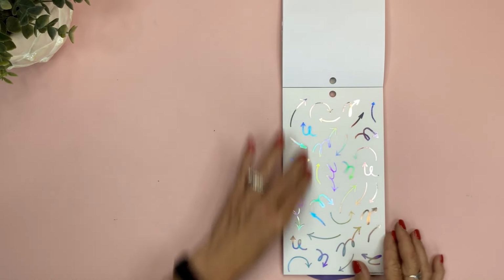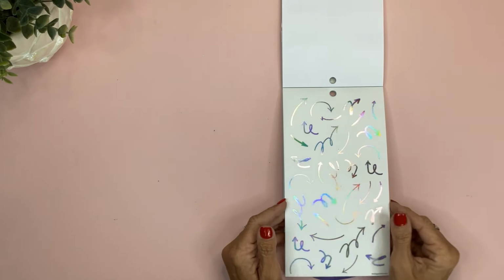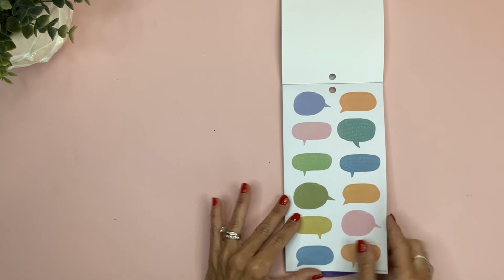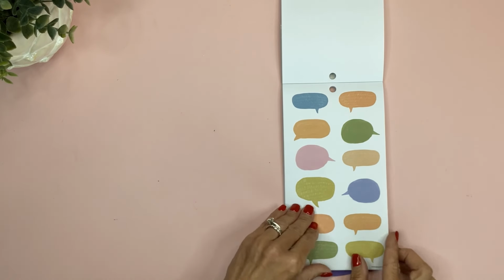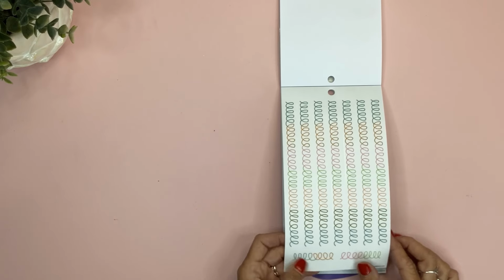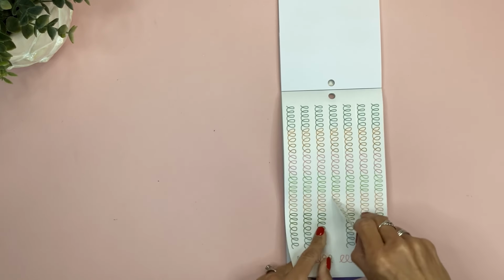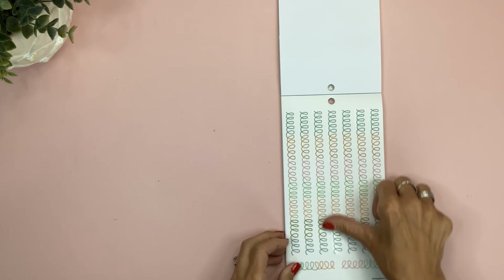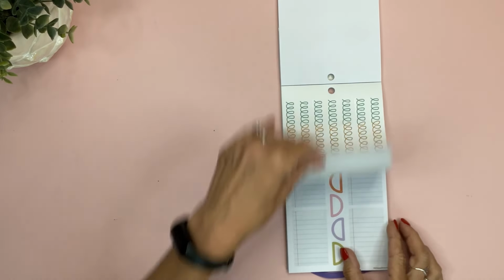reading journal. A full page of these squiggly silver foil arrows on clear. And I love these little thought bubbles or speech bubbles shaded in all the different colors and different shapes. Two of those. And these little strips are so cute. They're on clear, and they're just hand-drawn little doodles that go from one color to another. So those would be so cute to use just like washi. So we've got some longer pieces and some shorter pieces.